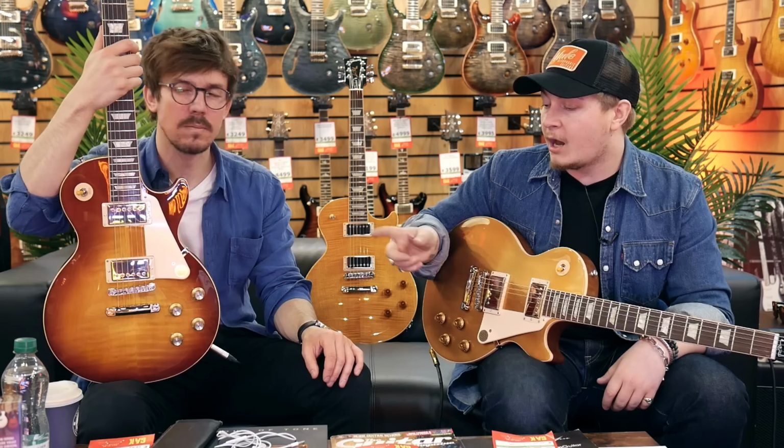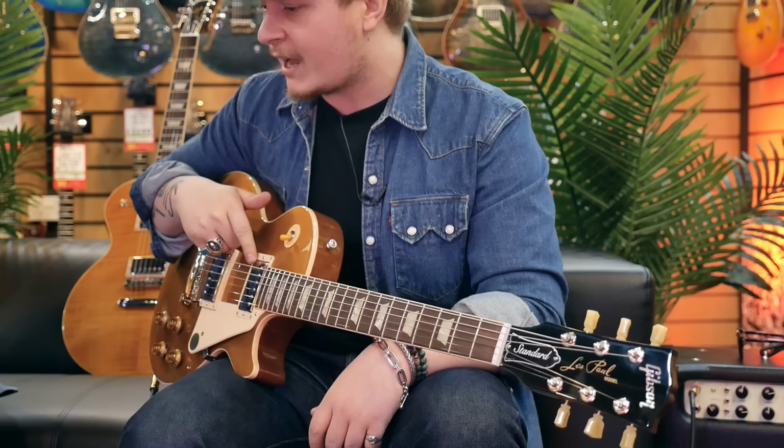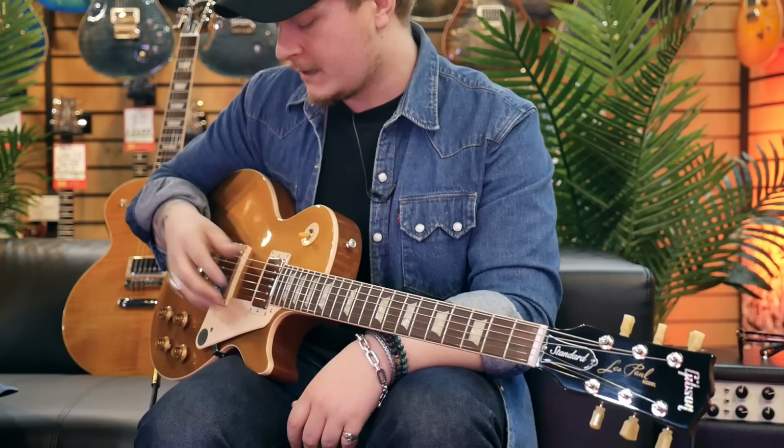But the 50s are supposed to be PAFs, but very low output, so they're really fat single chord, like really fat P90s. Do you know what I mean? Especially in the neck pickup. The neck pickup sounds killer on a clean sound.